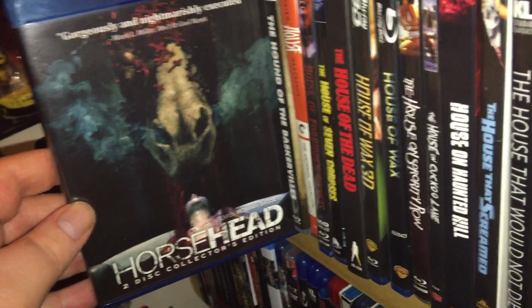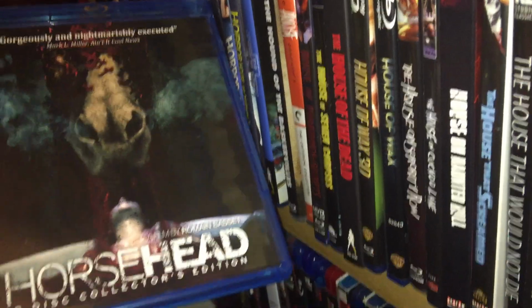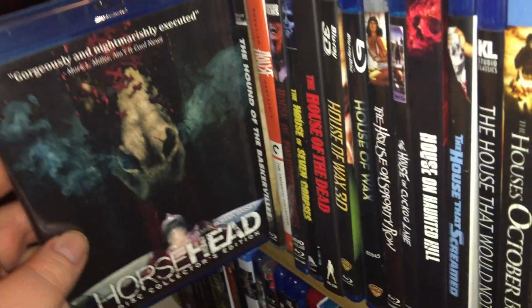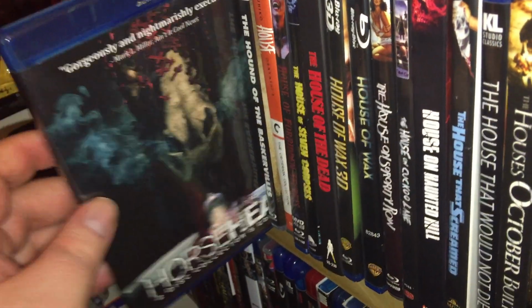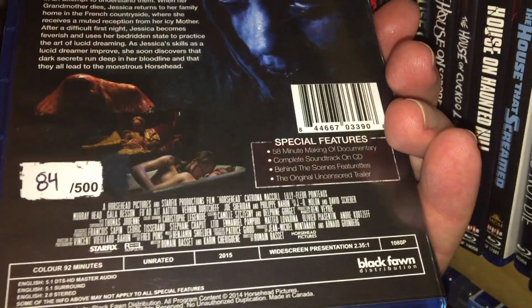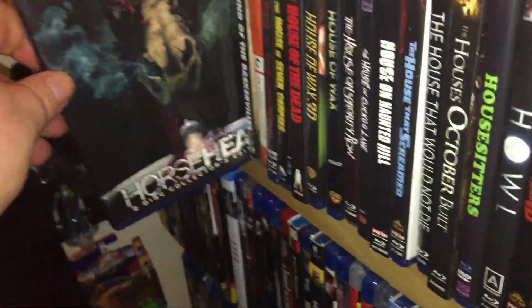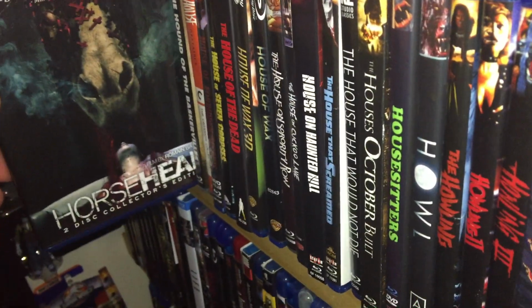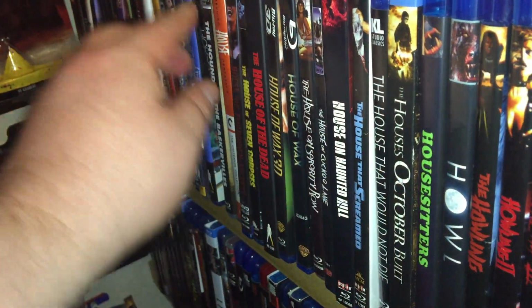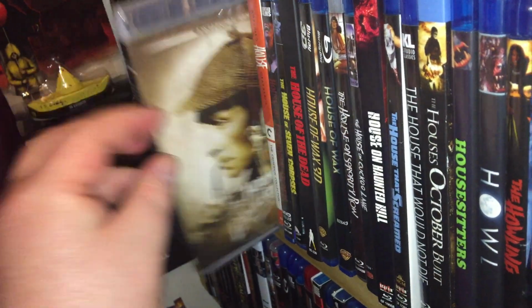Horsehead. This is the 2-disc edition. This is another Canadian weird trippy type movie. It's fun. I definitely recommend Horsehead through Black Fawn Distribution. And this was numbered as well. They only had 500 released. So if you like those trippy type movies, definitely recommend Horsehead. Hound of the Baskervilles from Twilight Time.